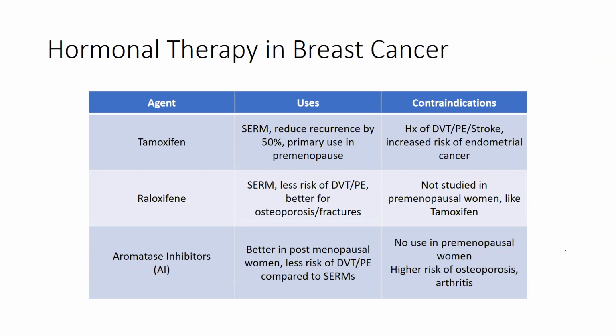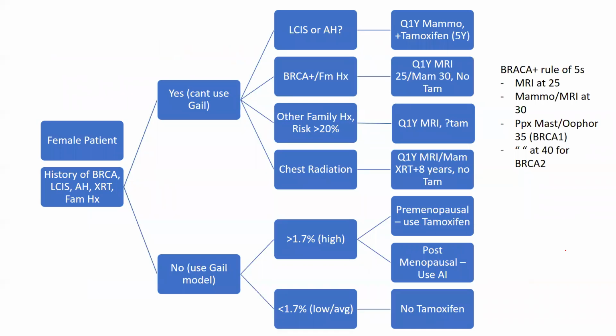And now, combining everything that we learned about screening and risk factors, and the use of tamoxifen, raloxifene, and everything, let's come up with a quick algorithm, right?